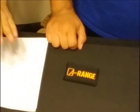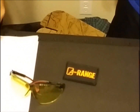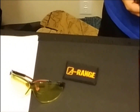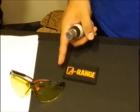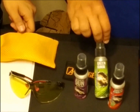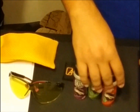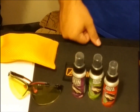bring it back. So you got your three sheets. You got your glasses, with your glasses case. Yep. And your spare lens. Right, you can have the dark or the light. So if you're outside or inside, you can go with these. You got your bore cleaner, your gun oil, and then your stock oil. Now these are all green, so definitely environmentally friendly.